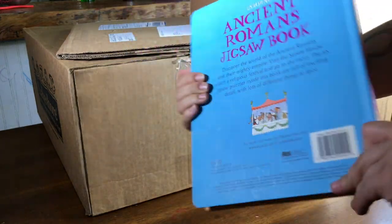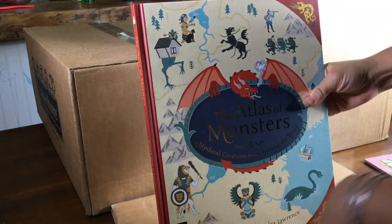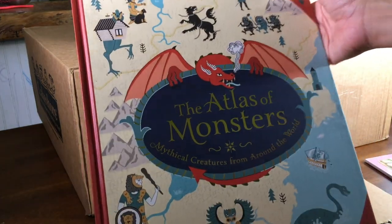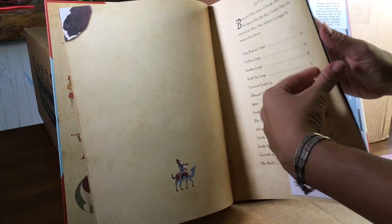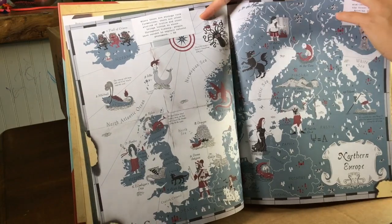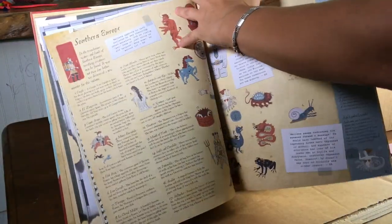I'm going to see if there's actually more titles like this to go with our history study. This book I am so stinking excited about. It is ridiculous. This is The Atlas of Monsters. It's a brand new book by Big Picture Press. This book is all about mythology and the monsters from around the world. It's organized by country and continent, and all the monsters are laid out on the maps, as you can see. Really colorful, really well illustrated, and there's some great information.